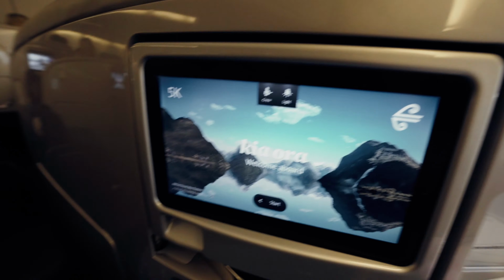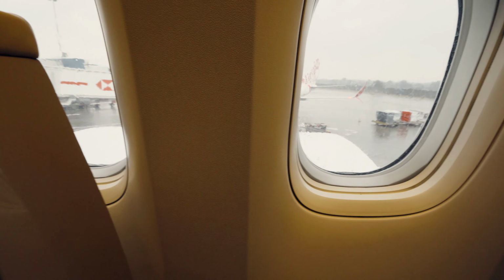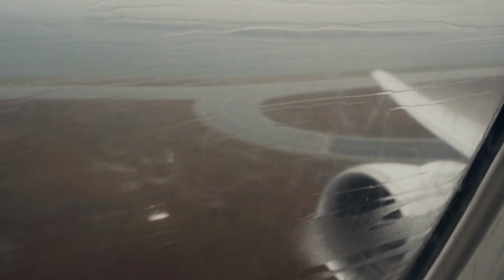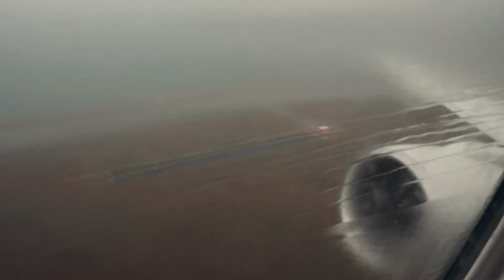As you can see, once again zero privacy and there's no real window view, so you have to turn around over your shoulder to actually look outside. It's kind of awkward. Alright, speaking of, once the seat is reclined, there's actually a lot more privacy, so it's a pretty comfortable way to cross from Australia to New Zealand, I must say.